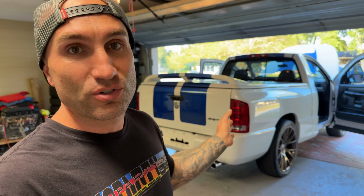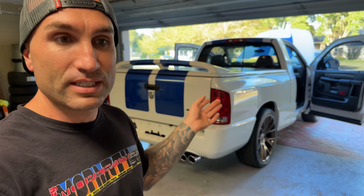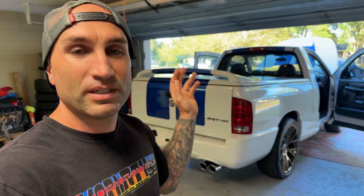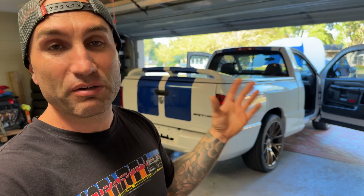So I don't use this for a truck simply because it doesn't come with a factory tow hitch. It's got the bed cover on it. You don't want to scratch it and mess it up, all that kind of stuff. So there goes that. So you can't use it as a truck. You could, but these are just my reasons.